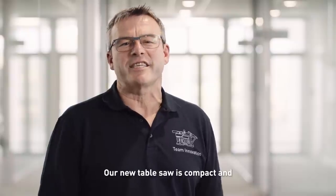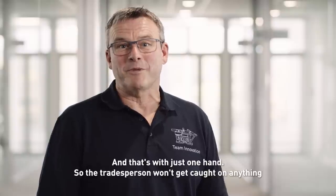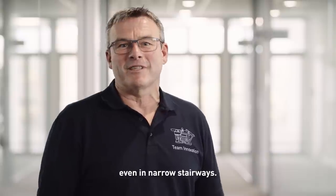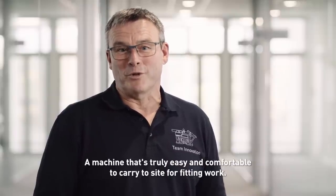Our new table saw is compact and lightweight, which makes it super easy to transport to site. And that's with just one hand. So the tradesperson won't get caught on anything, even in narrow stairways. A machine that's truly easy and comfortable to carry to site for fitting work.